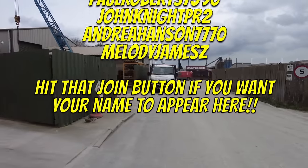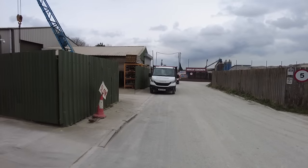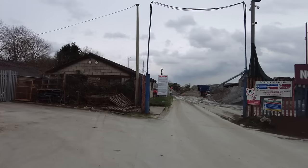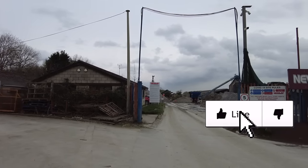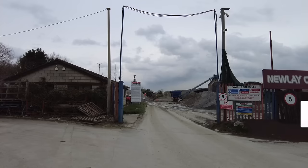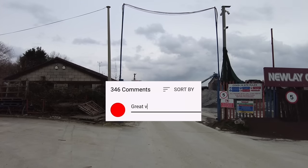So what we'll do is we'll get a bit nailed to Newlay Concrete and I'll tell you a little bit about these guys. Okay, so I can't find anything on the internet about this place. So it's obviously just a concrete mixing place, isn't it? So let's get the zoom cam out and see what we can see.